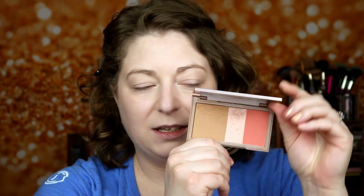I don't have a setting spray. I just used to grab anything that caught my eye, so I'm just going to use my Urban Decay real quick. If you guys know me, I like to set my face in between powder and bronzer and blush and all that. This one is so old. I actually had an original one of these. It is the Urban Decay Naked Flushed, one of their Naked Flushed palettes, and it has the bronzer, the blush, and the highlighter in it. And this one is in Streak.